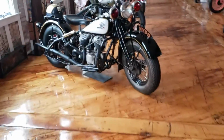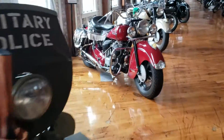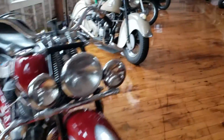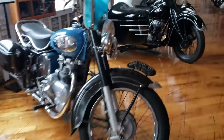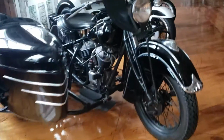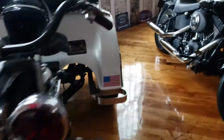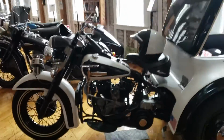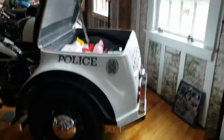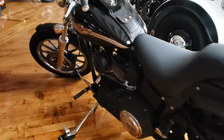XLCR Cafe Racer. Got the Indian. Another Indian, another Indian, another Indian. God loves us. And this was donated to the museum by the New Britain Police Department on the condition we restore it and keep it here forever. So if you want to fire that bad boy up, we can do that too. This is our roaming diplomat Carl's bike.